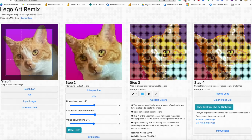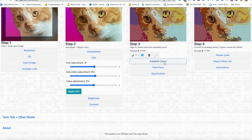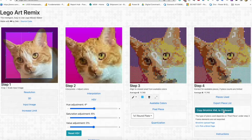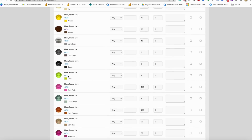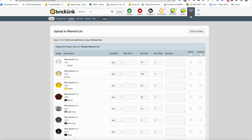Unfortunately, this one I think I just selected the wrong thing. I should have selected the studs instead of the tiles. You do have to specifically select pixel piece for the 1x1 round plate, which is going to be different than the tiles. So now if you go to copy Bricklink XML to clipboard, you go ahead, wanted list, and upload. You just want to make sure that you have the right type of piece. You want the studs and not the tiles if those are what you are going for. Then just hit add to wanted list, and it is really simple.